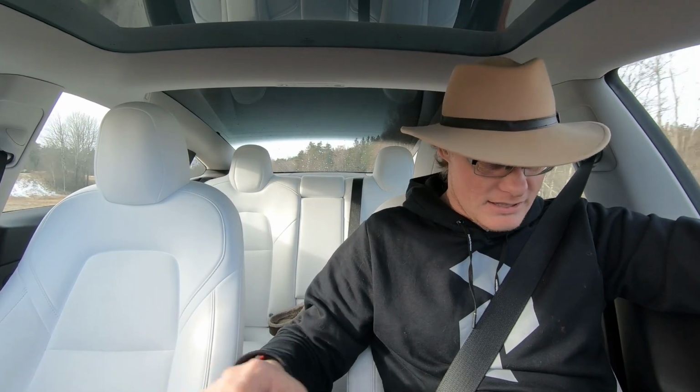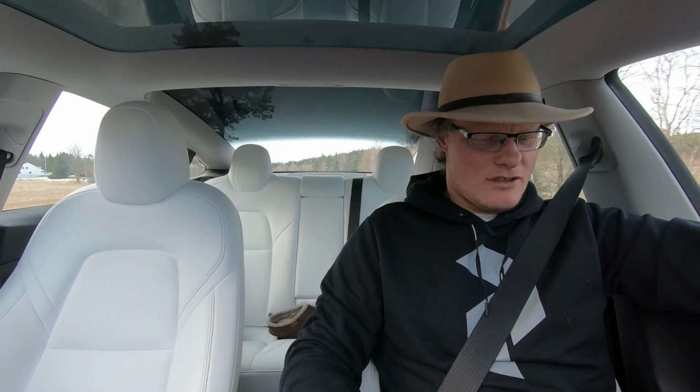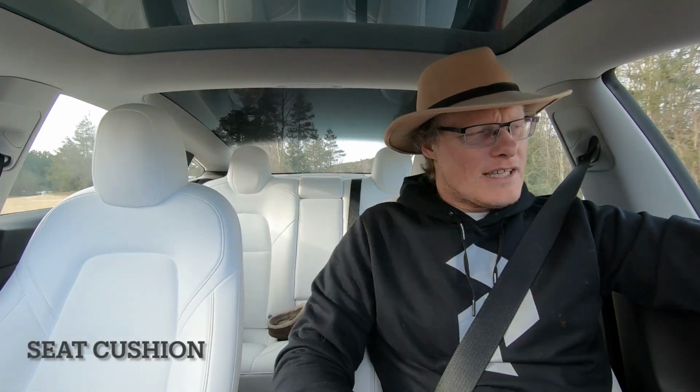One of the letdowns of the Model 3 is the seats. They're very comfortable. The pillow is a little bit short, it could have been a bit longer, but it works. That's not the Tesla alone having that problem. The Model Y, they've redesigned the seats, so you have more support in those seats, so they're better in that regard.